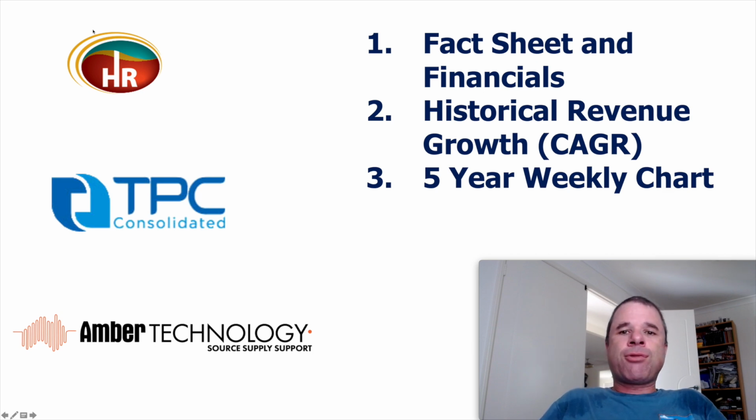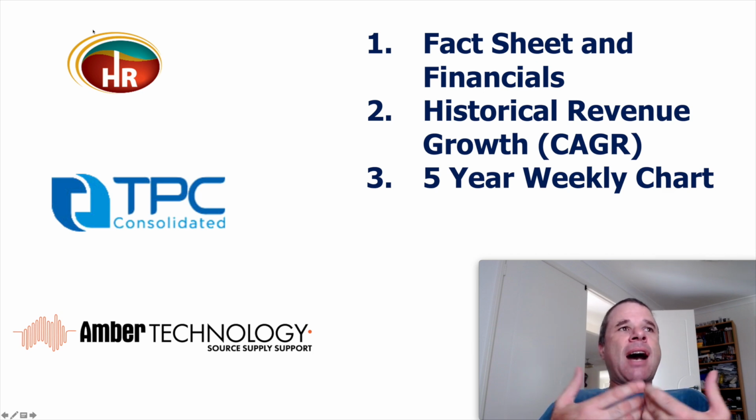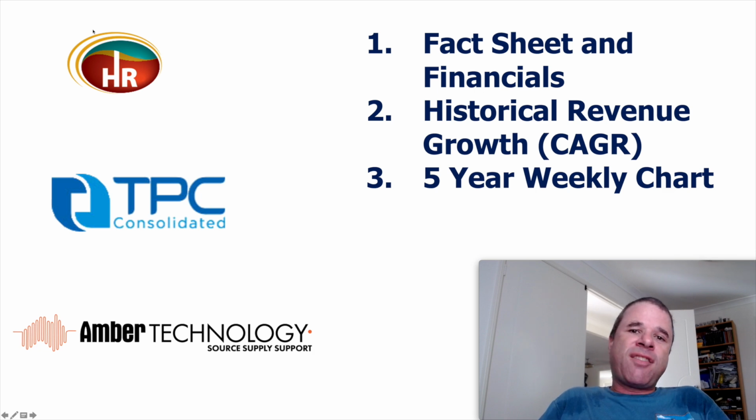Now, for these three companies, I'll be looking at a fact sheet and financials. And when it comes to the financials, I'll be focusing on revenue and operating cash flow. And when I'm talking about revenue and operating cash flow, I'm looking at the trailing 12 months. And I'll get into that when I talk about the first company.